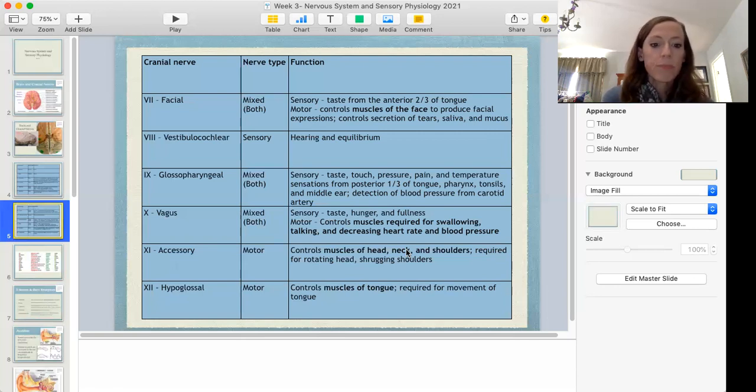Okay. And then nerve 12 is hypoglossal. That's a motor nerve, and it controls muscles of the tongue required for moving your tongue around and allows us to move food to the back of our mouth. Okay. All right.